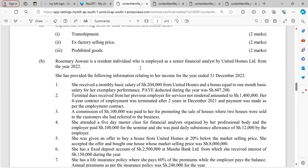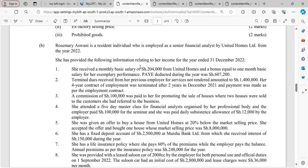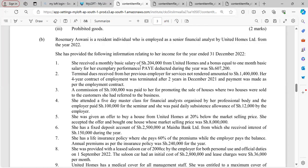Then we have been told the terminal dues received from her previous employment for service not rendered amounted to 1.4 million. A 4-year contract of employment was terminated 2 years early in December 2021, and payment was made per the employment contract. So it was received during this year. So we'll be able to factor it as an income benefit there.